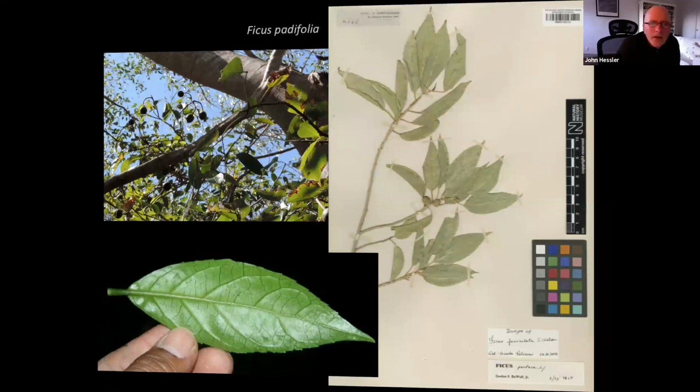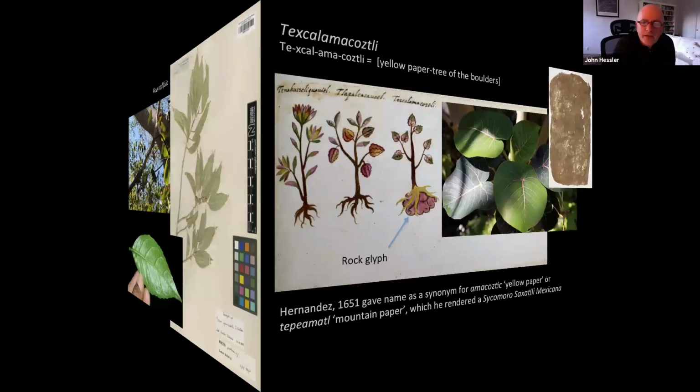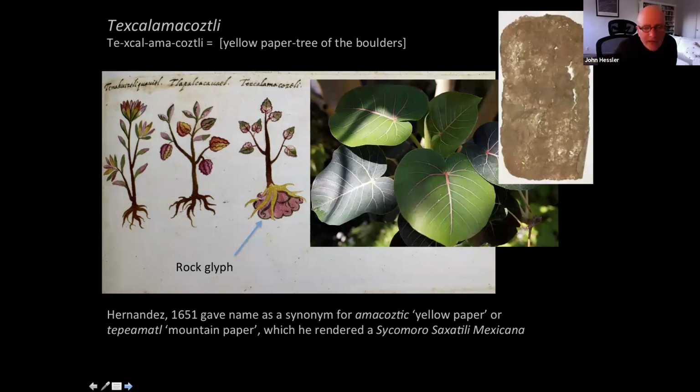We talked about that rock fig a little bit ago, and we can see that it appears in a number of manuscripts. This is the Badianus manuscript, and this is called the yellow paper tree of the boulders, this particular species that we just looked at. In the manuscript there's a rock glyph showing that the fig tree is actually growing on rocks. And in Hernandez's book on the plants of Mesoamerica from 1651, he called this either yellow paper or mountain paper. In other words, he did understand that this particular plant was being used as a paper-making plant.